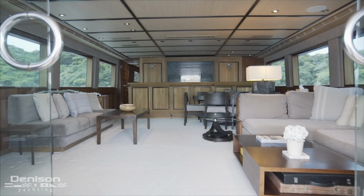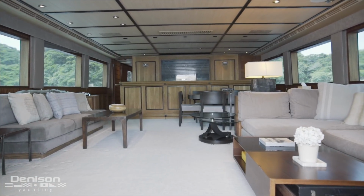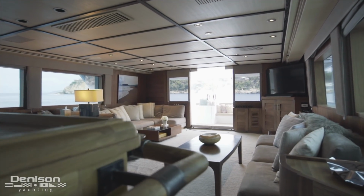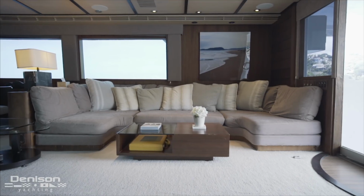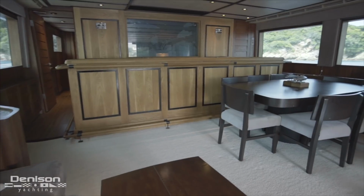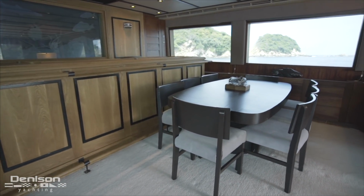Now let's take a look at the interior, starting in the Salon, which has newly replaced tempered glass windows. To both sides of the Salon, there's guest seating with sofas that you can sink down into. Forward and to starboard, there's a dinette with seating for 8 that's found just aft of a large formal bar area.